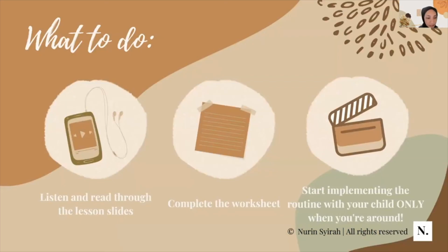Now, before we end this session, you are going to read through the lesson slides again, complete the worksheet, and start implementing the routine with your child. We're going to start with setting that routine only when you are around.